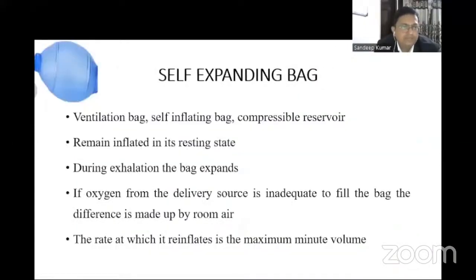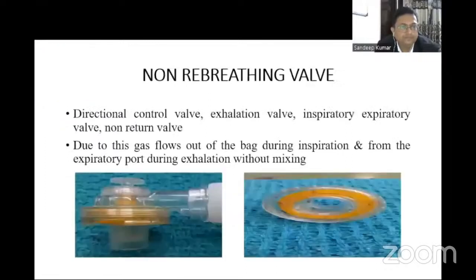Here, about the self-expanding bag, it is also called ventilation bag, self-inflating bag, or compressible reservoir. It remains inflated in its resting state. During exhalation, the bag expands. If oxygen from the delivery source is inadequate to fill the bag, the difference is made up by the room air. The rate at which it reinflates is the maximum inlet volume.